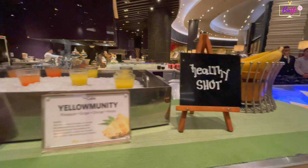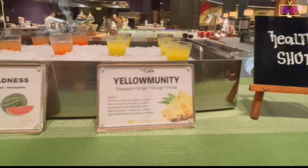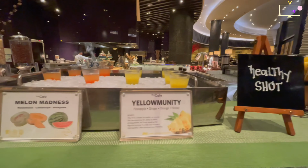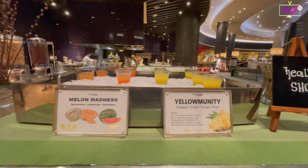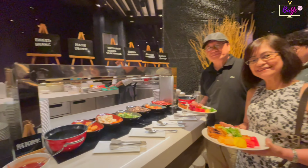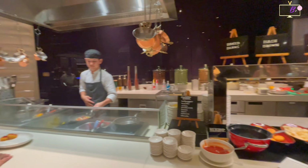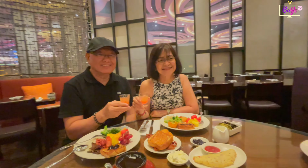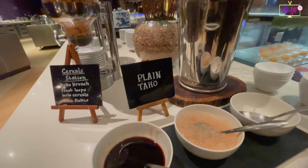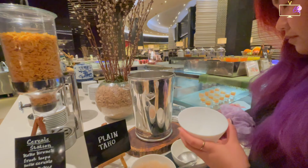You can also enjoy healthy morning shots like the Yellow Mooney Tea, made from pineapple, ginger, orange, and honey, and the Melon Madness made of watermelon, cantaloupe, and honeydew. Western breakfast staples are also available, like baked beans, hash brown, buttered vegetables, sauteed mushroom, grilled tomatoes, and sausages. Not only that, they also have plain taho, cereal station, and desserts.